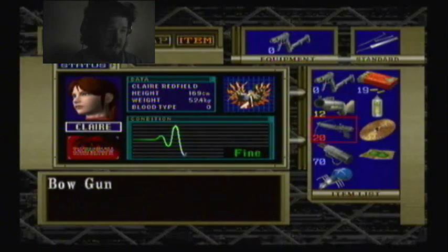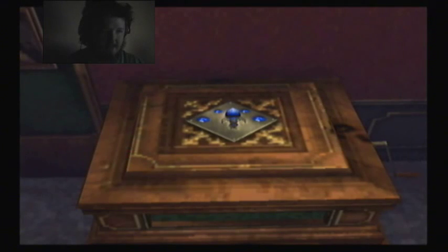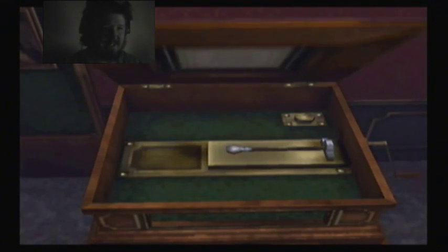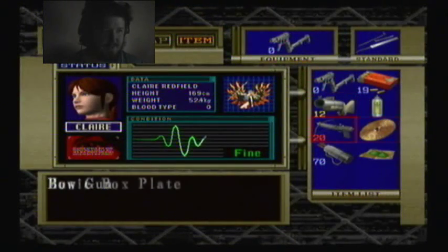Open sesame with this. Yeah, use it. Don't know if we're doing anything else with it. Don't want to eat its head off. Right, now we're putting that in there, yes. Here we go.